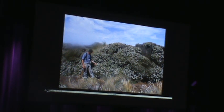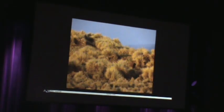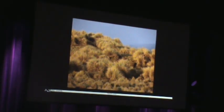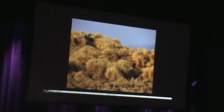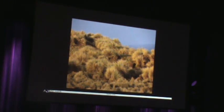But this is not the tallest of the plants that are native to the island. That is in fact a grass, the tussock grass. And tussock grass is crucial to the wildlife habitat in the Falklands, very important for many of the native animals, as we'll see in a moment.